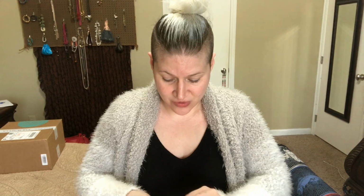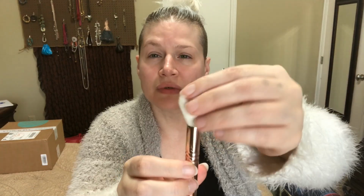So the first thing I am pulling out here is a brush, a really pretty brush. I am definitely going to keep that, so I will open it up. This brush is by IBY, and it's a Radiant Glow multitasking brush for $10. And this is, again, what it looks like outside of the packaging. The bristles are really, really soft. I like that. That's nice.